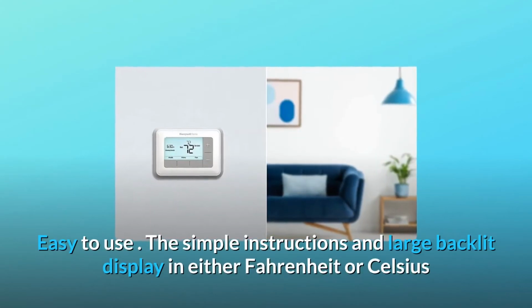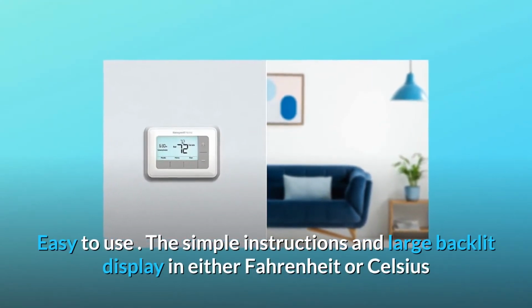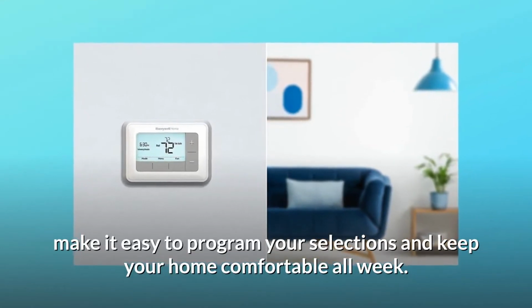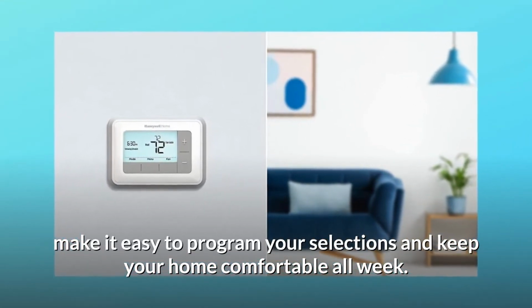Easy to use. The simple instructions and large backlit display in either Fahrenheit or Celsius make it easy to program your selections and keep your home comfortable all week.